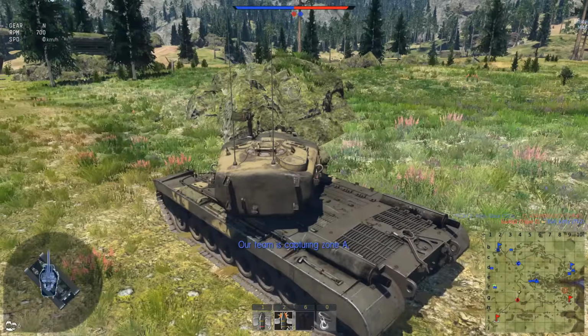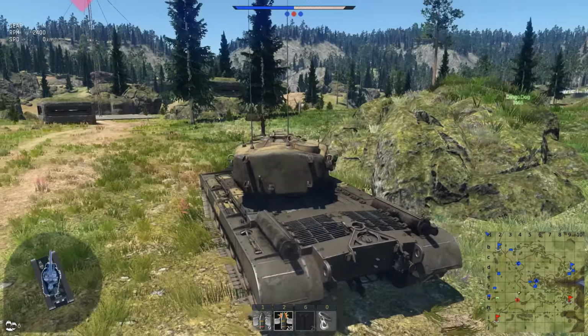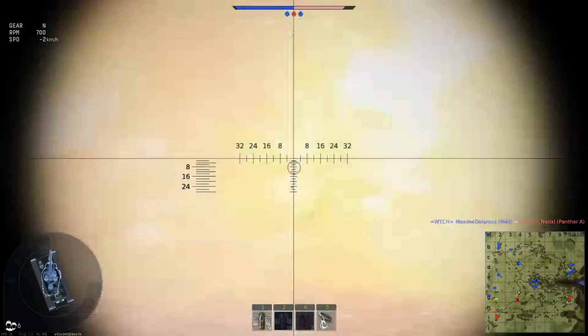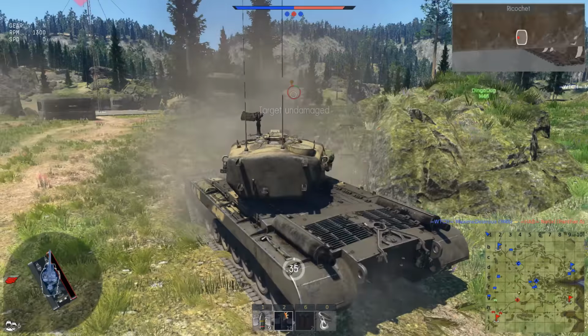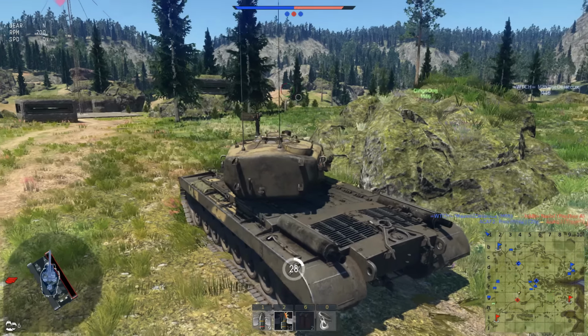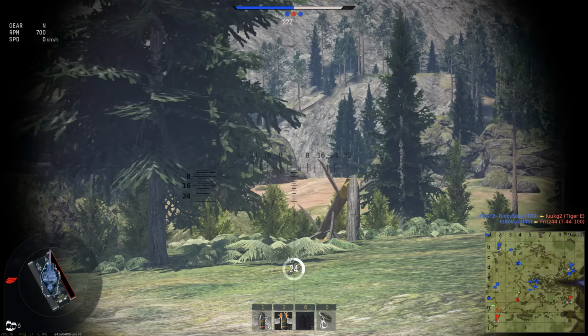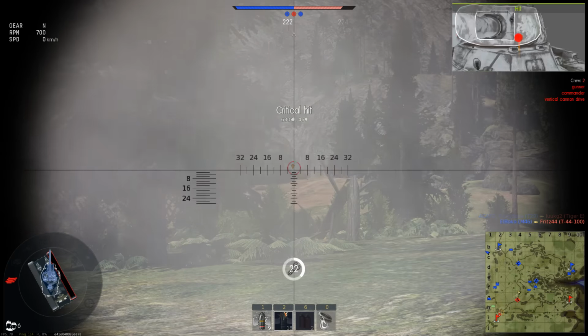But luckily enough, we have A controlled. Attention to the big tank. Whoosh. I had to take that shot, man. It ricocheted, though. Next shot, we're going right through his mantlet. Luckily, he just bounced off us. That's fantastic. Okay, a little bit higher. Critical.